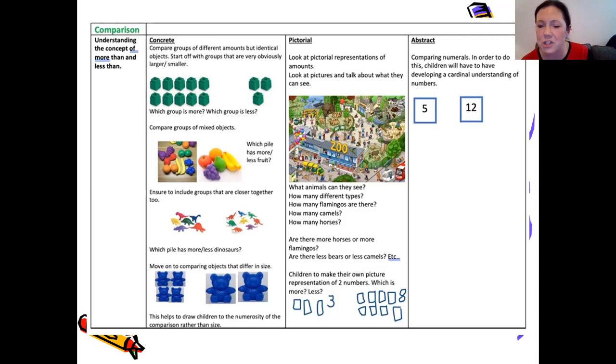It then also comes to, finally, it would be quite abstract. You just have the numbers, because the children have had all that visual input then from you of all the objects and the pictures. When you then give them a number like 5 or 12, they're starting to get a really good understanding of what those numbers are worth. And so even though that looked really abstract, they've got all those visualizations in their heads to be able to justify which number is more and which one is less.